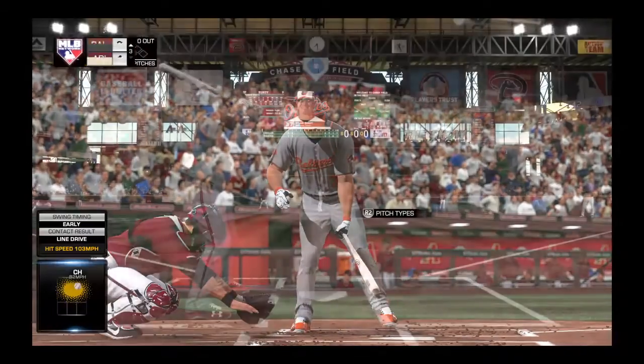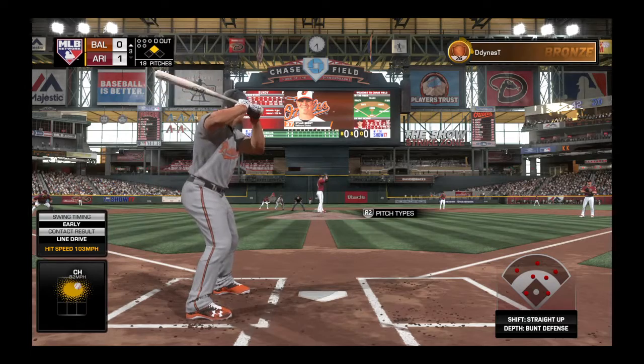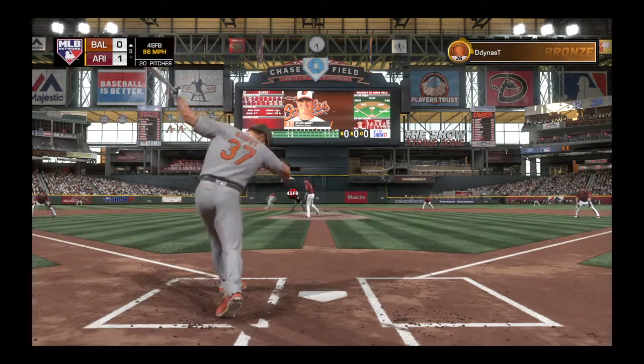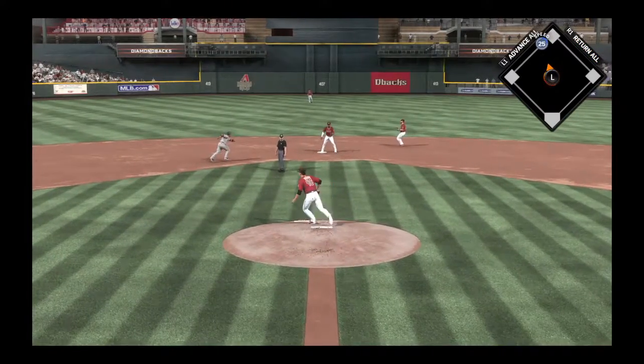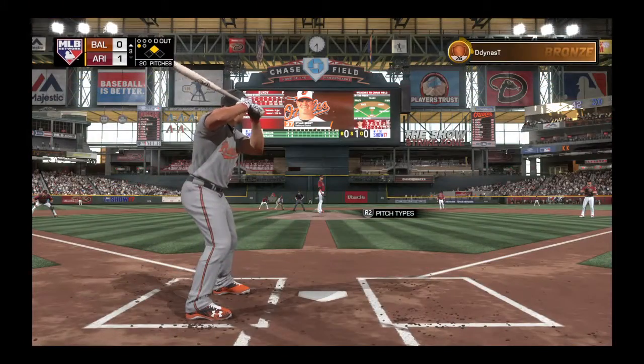So stepping in, Dylan Bundy, as he'll look to bring home that tying run from second with a base hit into the outfield. First delivery to him on the way. Swung on and missed, outclassed by that fastball for a strike. Runner breaks for third, and he steps off. No one out with a runner at second.